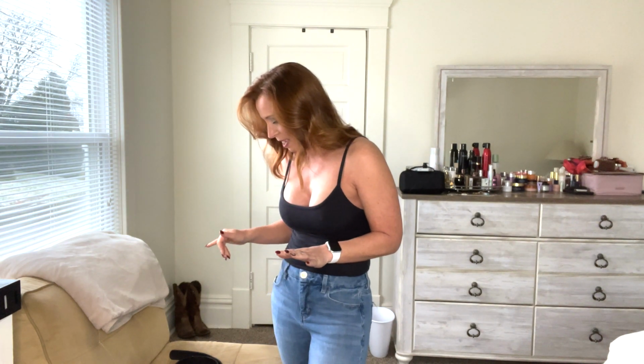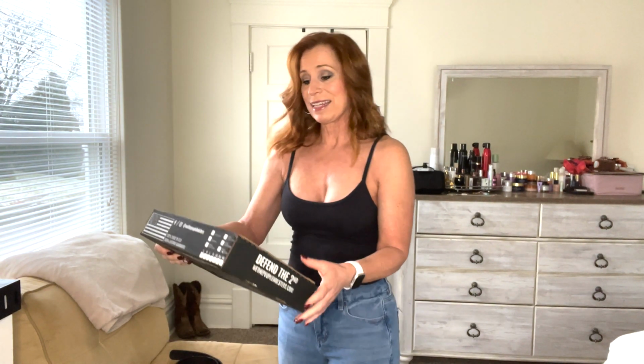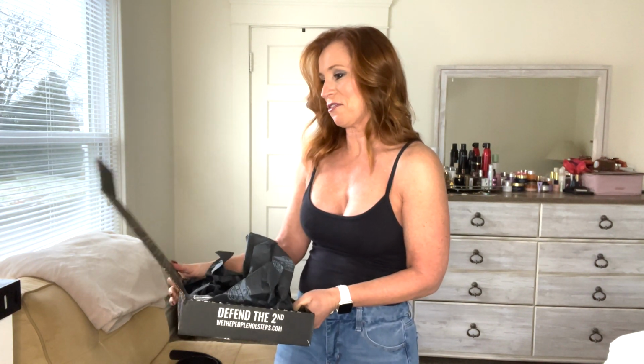This year, Steve got me, this is just one of the gifts that he got for me. He got me some super cool, well, I hope they're going to be super cool, I haven't tried them on yet, leggings from We the People Holsters. They are called the Defender Tactical Leggings. And I'm going to open the box and just kind of show you.